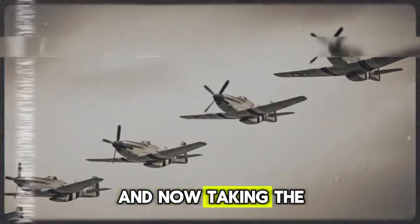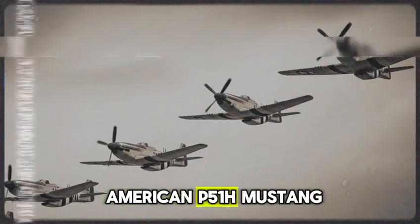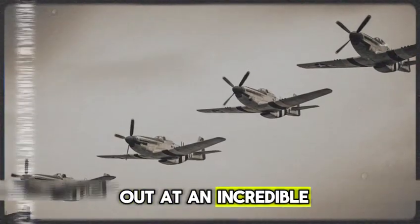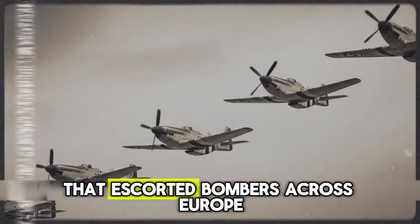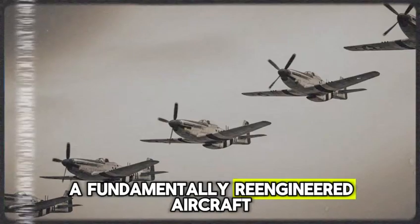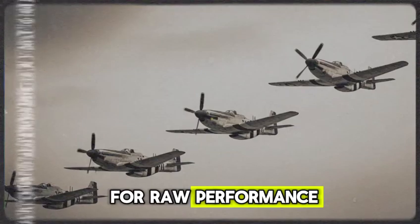And now, taking the number 1 position as the fastest propeller-driven fighter of the Second World War, we reach the North American P-51H Mustang, a machine that topped out at an incredible 487 miles per hour. This was not a minor upgrade of the famous Mustang that escorted bombers across Europe. The H model was a fundamentally re-engineered aircraft, a lighter, sleeker, more powerful evolution built for raw performance.